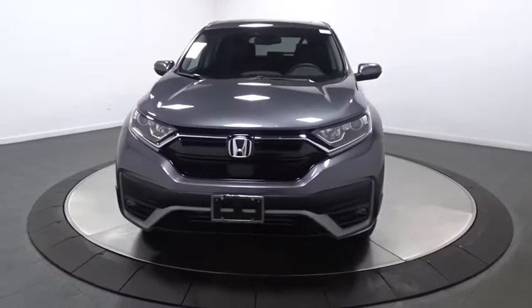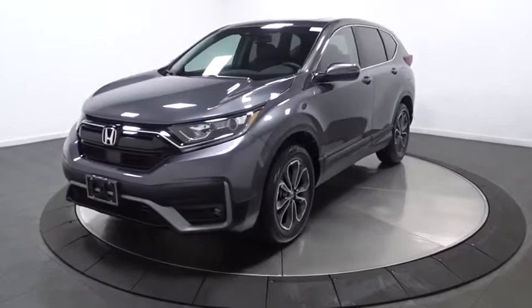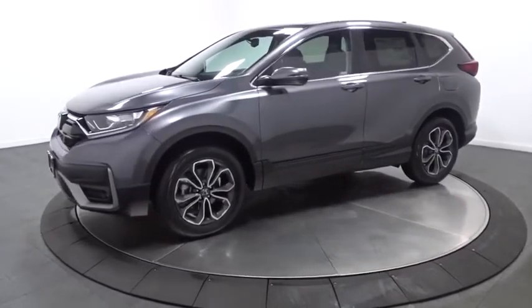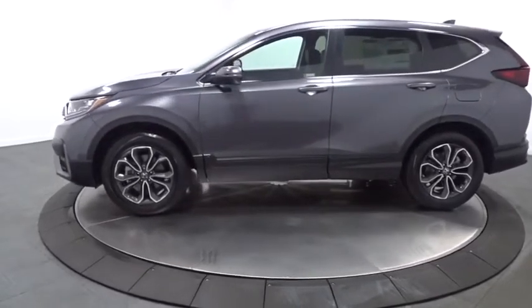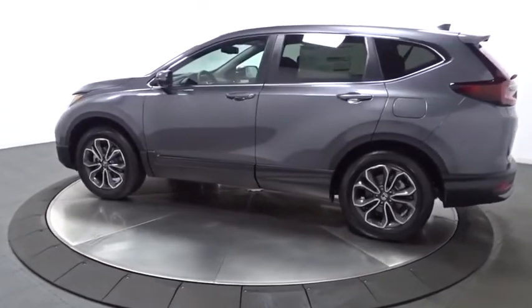Make a great choice today with the 2020 Honda CR-V. CR-V, a top recommended vehicle because of its car-like driving manners, good value, cool technology, and comfy interior. This vehicle has less than 100 miles. Here are some of this vehicle's great options.